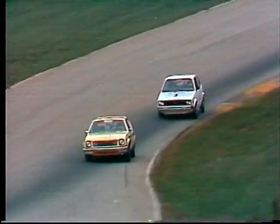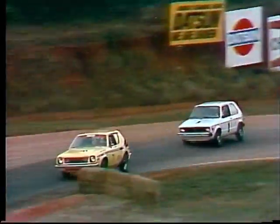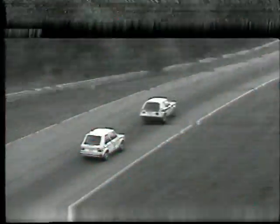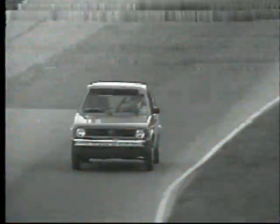Second place battle, Gunnell and Salerno. Coming up the hill, they are 13 seconds behind the leader, Fred Fiala, who has disappeared from the field and may in fact already be headed home to Berwyn, Illinois. There is Fiala. There is Fiala. On the way home.